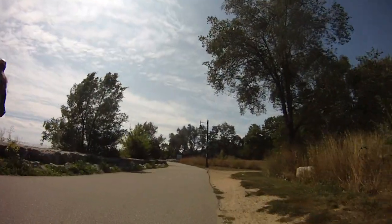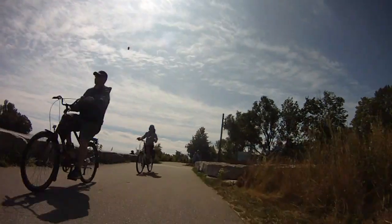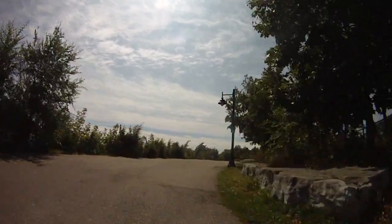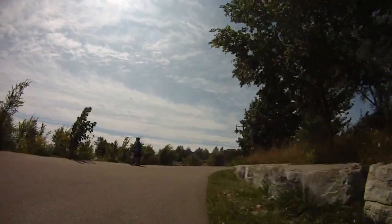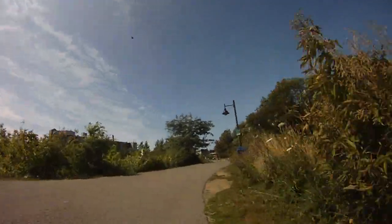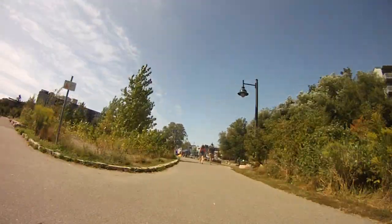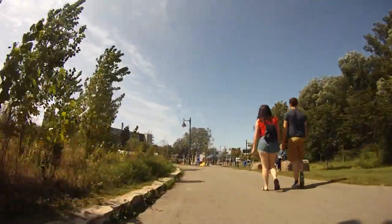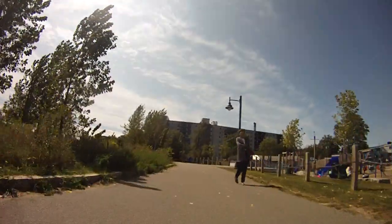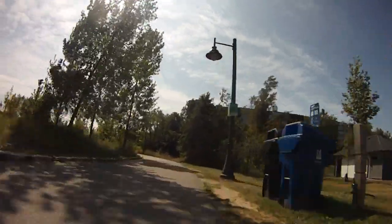On a day like today, you have to be alert and watching out for people who are looking up and not looking where they're going, because lots of people are still watching that lone fighter jet which is flying around up there in the sky. Pretty sure it's just one. This park is called Amos Waits, A-M-O-S is the spelling of the first name.